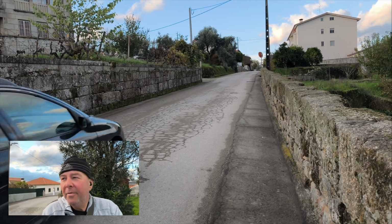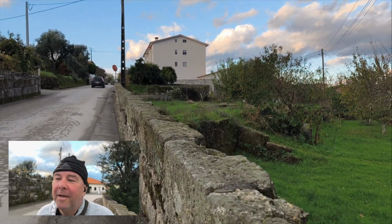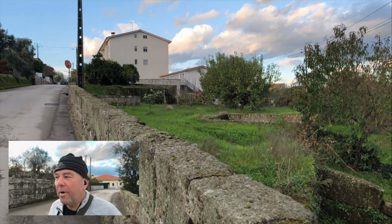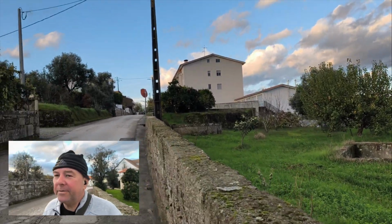And there, for anything, yeah, it was still going to be quite expensive. And anyway, cut a long story short, we found ourselves going right into the centre of Portugal. And we had a look at a few houses here.